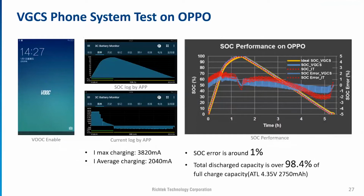Next, we will use our fuel gauge to directly test on batteries of some mobile phone in the market. From the diagram, you can see that our fuel gauge can support fast charging function of this mobile phone. From pre-charging, phase charging to full charging, it records the entire process on the charging voltage and the measurement of charging current. In the data analysis of a picture on the right side, we can see that our SOC error is only around 1%. The total discharging capacity exceeds 98.4% of the battery's full charging capacity.